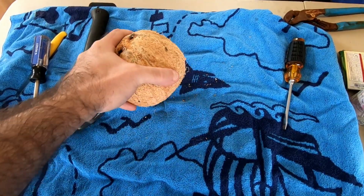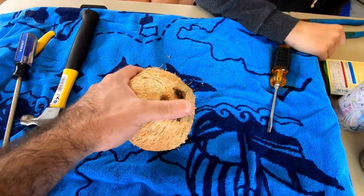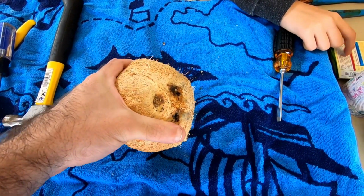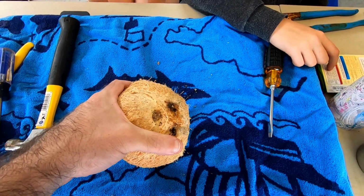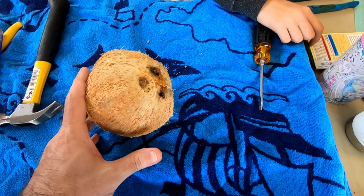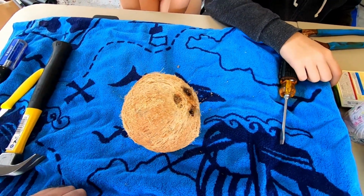Okay, so now this is the part where we have to open the coconut and see what's inside of it. And from the taste of what was inside of it, I'm expecting like black sludge, right? Because that was gross and disgusting. Now, I'm going to give each kid a chance to look at the coconut and come up with their best idea on how we should open it. All right, Bailey, what's your idea? I have two ideas. You have two ideas, okay?